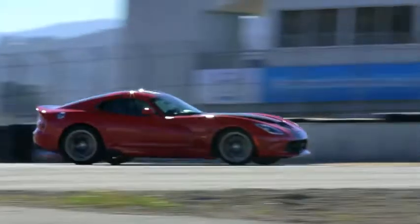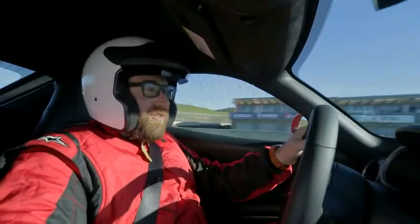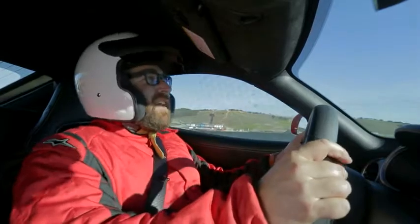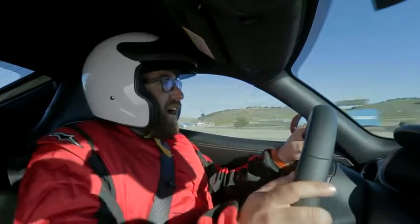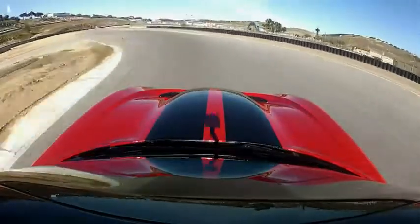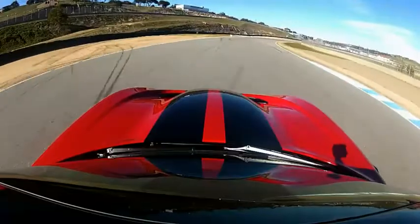All right, here we are. SRT Viper GTS going down the front straight at Laguna Seca. Oh, woo! So much power. This thing just lights up at 5,000 RPM. That's actually where max torque is. 8.4 liter V10 produces max torque at 5,000 RPM. It's just nuts. Oh, and it is a handful. This is not like the Corvette. This bounces more. Suspension feels a lot stiffer.